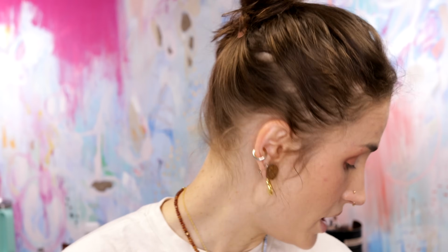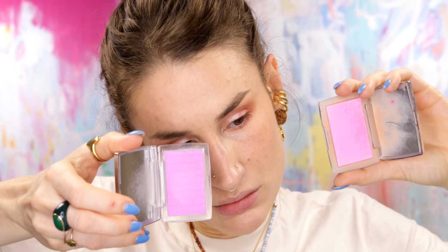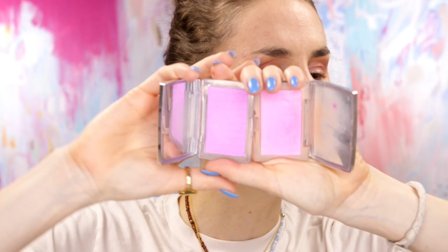I really thought that this was going to be too similar to Rosy Glow. Rosy Glow? No. 001 Pink, the original fluorescent Dior Backstage blush. I thought that these were going to be super similar, but they are not. Wow, they even look similar on camera. They're not in person, I swear.